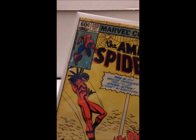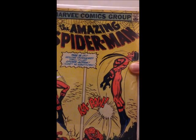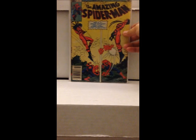And the book itself just has that musty kind of feel to it, like it's been sitting around in someone's basement for a long time. But that was ticketed at 250, 55% off, so I think that was an acceptable deal for that. Trying to fill in some more of my Amazing Spider-Man gaps.